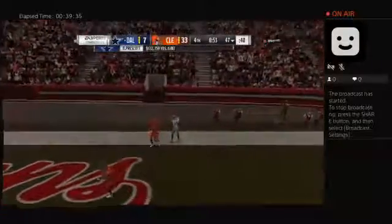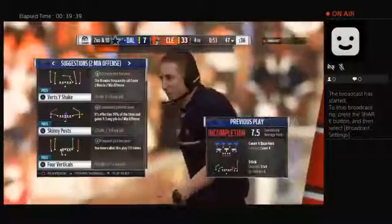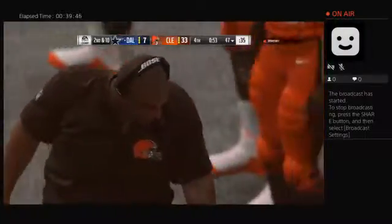He's going to let it fly. And this is intercepted, but they'll say out of bounds. So very close to a turnover there in the end zone. The intended receiver, Tavon Austin. And now it's second down.